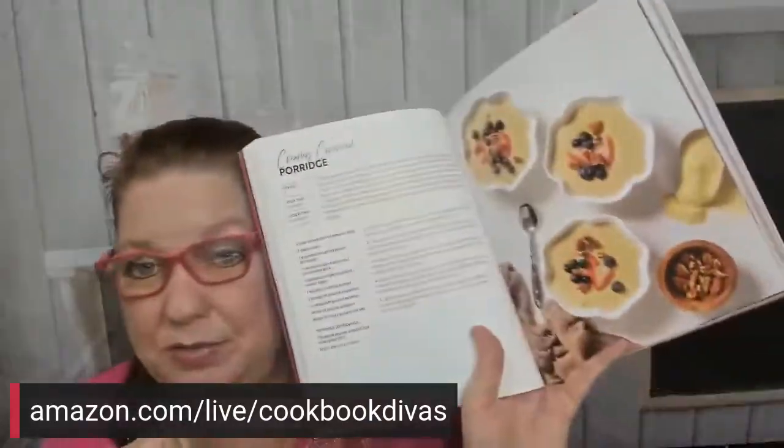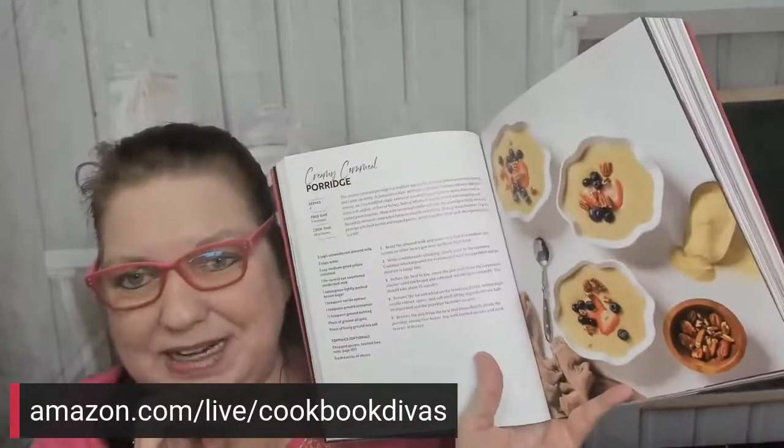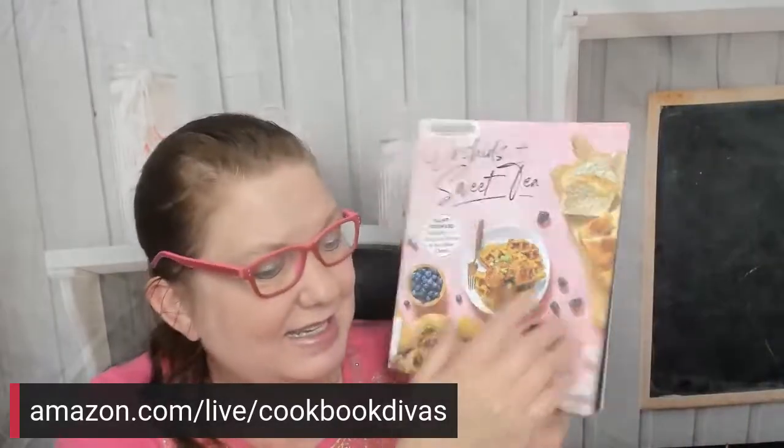My mother would not let me eat breakfast cookies. She would say no. Creamy cornmeal porridge. Ooh, I think I would throw up, and I love cornmeal, and I love porridge. It's something about the color. I don't know. Banana oatmeal porridge. That I would eat. We have 3 people joining us on Amazon. We're looking through Orchids and Sweet Tea.